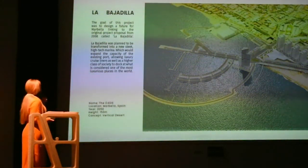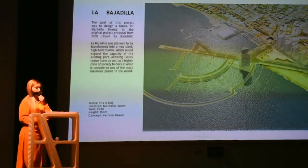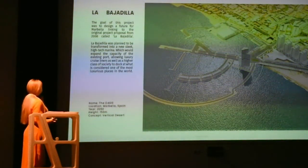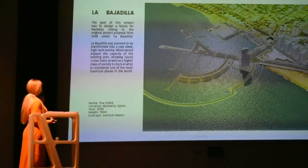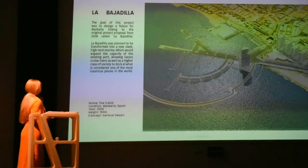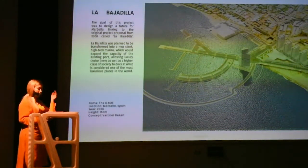The goal of this project was to design a future for Marbella, linking to the original project proposal from 2008 called La Bajadilla. La Bajadilla was planned to be transformed into a new sleek, high-tech marina which could expand the capacity of the existing port, allowing luxury cruise liners as well as a higher class of society to dock at what is considered one of the most luxurious places in Marbella. Not Marbella, in the world.